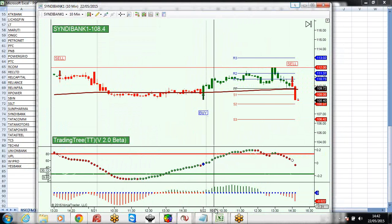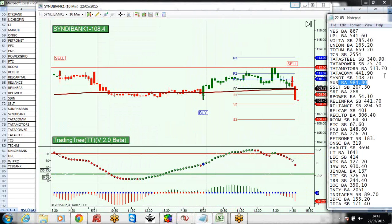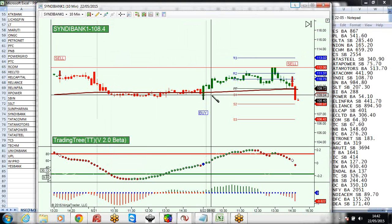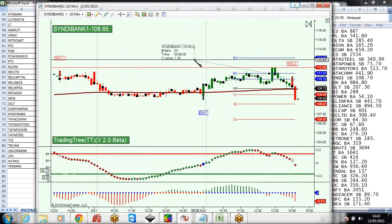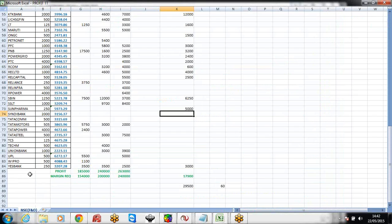Syndicate Bank, we had a buy 108.70. Sorry, we had that sell and at 920 we got this buy. The sell did not trigger. So I'm just taking the R2 level, so 1.1, so around 2000 rupees here.